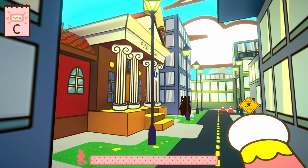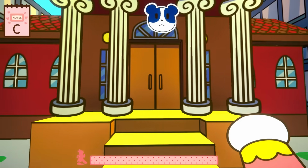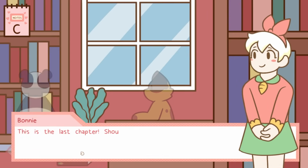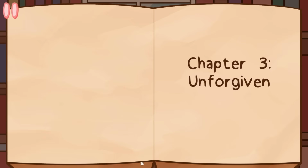Okay, so we're on to the next day. The panda's gone in the library. This is actually where we need to go, so we might have to watch the cutscene first. Maybe we can just read the book straight up. Okay. This is the last chapter. Should I see how the story ends? Yes. Chapter 3, Unforgiven. Alright, let's go.